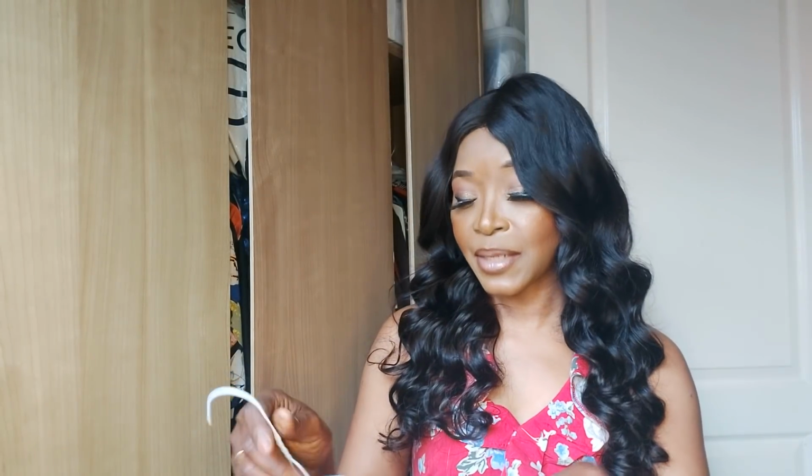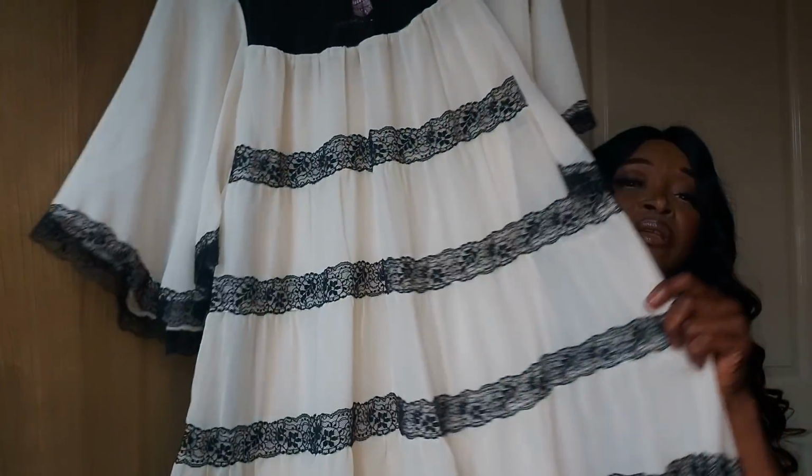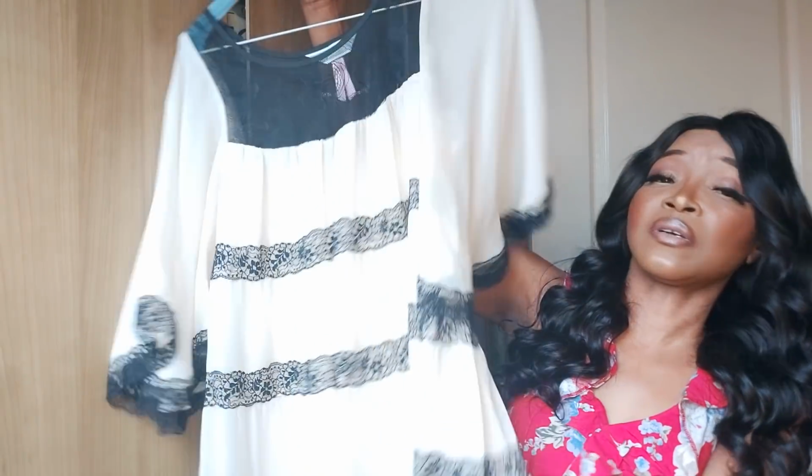Yes, and the next item is this baby doll dress from Lipsy, that one. It's got a soft lacy feel, it's just a monochrome baby doll dress. You can see it's got a really floaty feel to it. It's just monochrome, and obviously, how am I going to complement this?